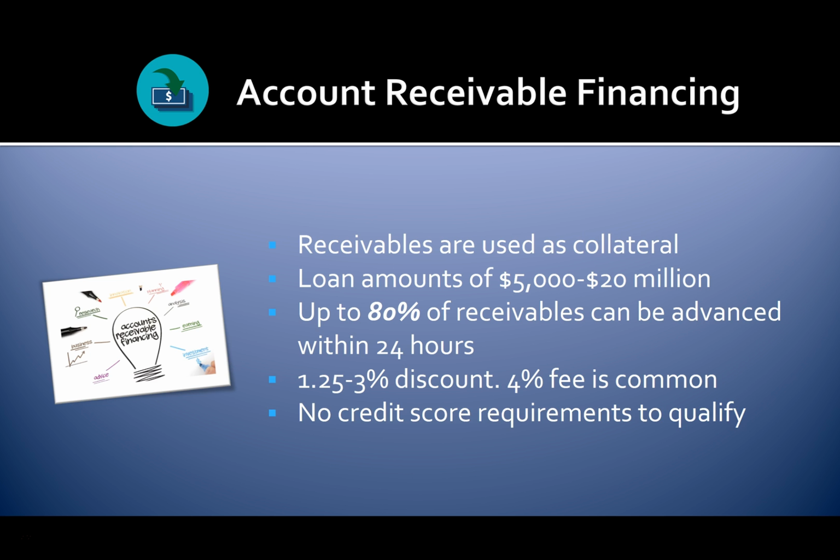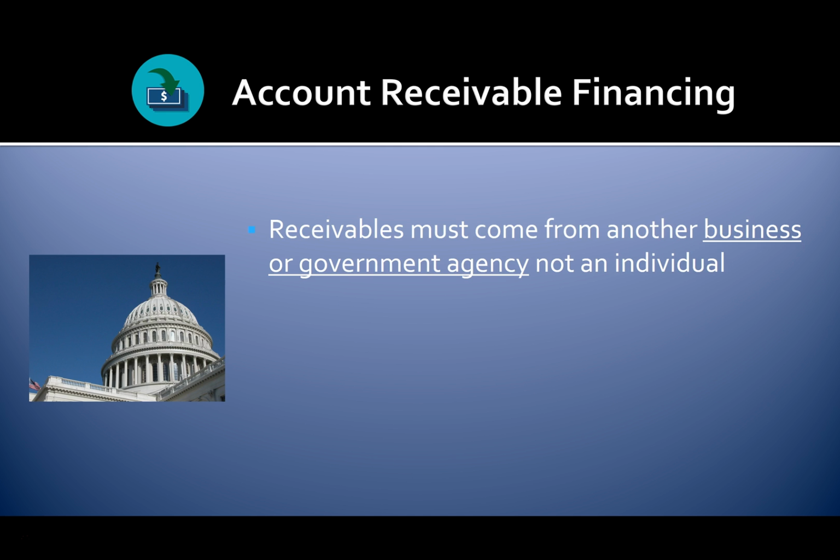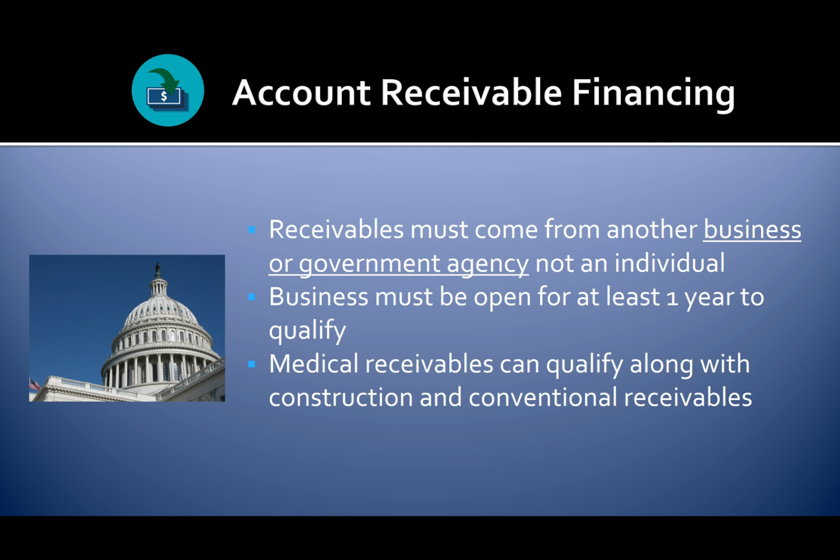There are no credit score requirements to qualify. Your receivables must come from another business or government agency, not an individual. The business must be open for at least 1 year to qualify. Medical receivables can qualify along with construction and conventional receivables. For medical receivables, you'll need to have at least $600,000 in outstanding receivables annually.